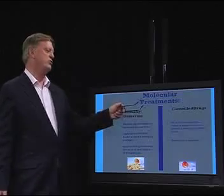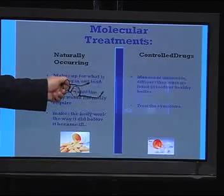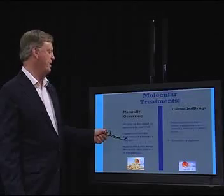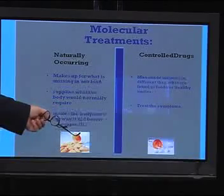Molecular treatments. In other words, treating a person with molecules. What are we talking about? Well, if we use naturally occurring molecules like enzymes, vitamins, amino acids, minerals, herbs, it makes up for what is missing in our food. If our food was perfect, we wouldn't need these things. Naturally occurring molecular treatments also supply what the body would normally require. You're only giving it what it would naturally require anyway to function well. It's not a surplus. And it makes the body work the way it did before it became ill.